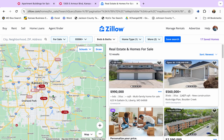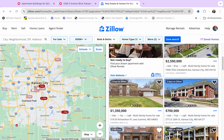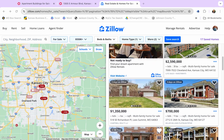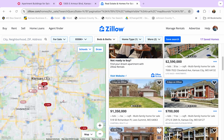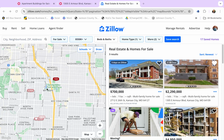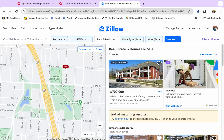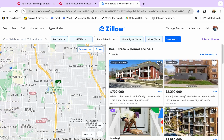Let's go back over here to some of these other properties. I'm sorry about this. So here is a property off of East 26th Street, which is east of 71. If you get it for the right price, this can be a good deal over here, which is very close to Beacon Hill, Hospital Hill. I would probably call this a C or C minus location right now, based on just being east of 71. It is very close to a park here, a series of parks. So that could be an interesting opportunity if you're interested in C minus locations.